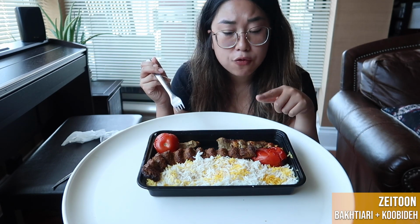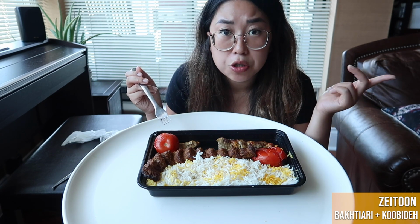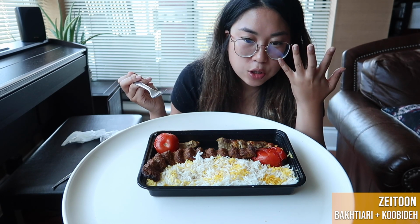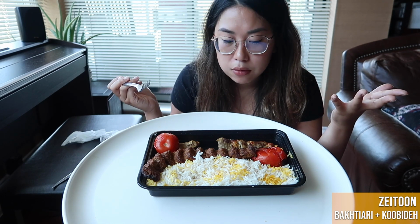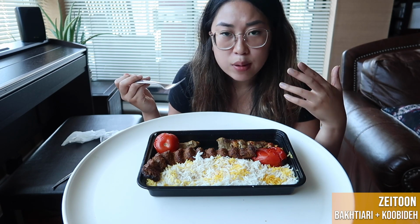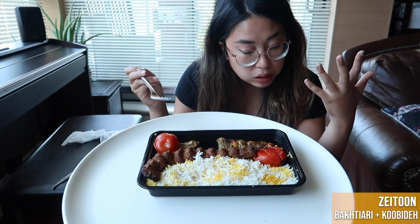I would say this is also a very healthy and flavorful eat, similar to the Ukrainian Village option. Because I know that when people go out to eat, especially my mom or any parents out there, they don't want to eat too oily or too heavy, but they still want the flavor, right? So this is it.